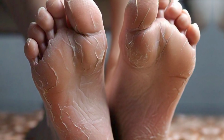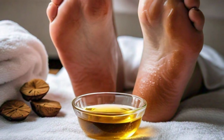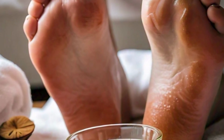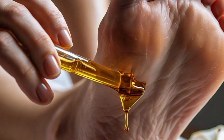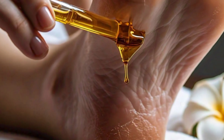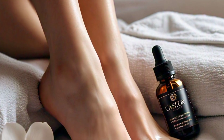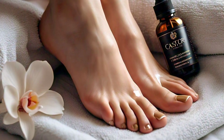For best results, do this before bed and wear a pair of clean, cotton socks afterward. The socks help keep the oil in place and create a warm environment for deeper absorption. When you wake up, you'll notice your feet feel softer and more hydrated. And with consistent use, you can transform those dry, cracked heels into smooth, healthy skin.